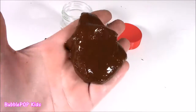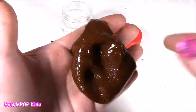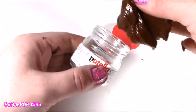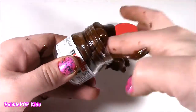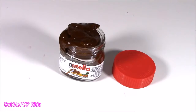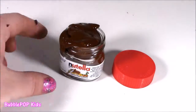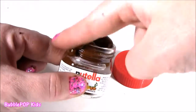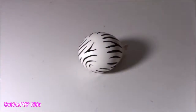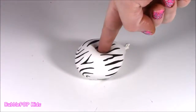Could play with this stuff all day. It smells so good. It's making me hungry. But we got to put it away and look at something else. Love it. This bottle of chocolate scented Nutella slime seriously beats out all the other slimes in the world. Seriously does. Remember that. Put this little sweetness to the side and move along to another homemade.